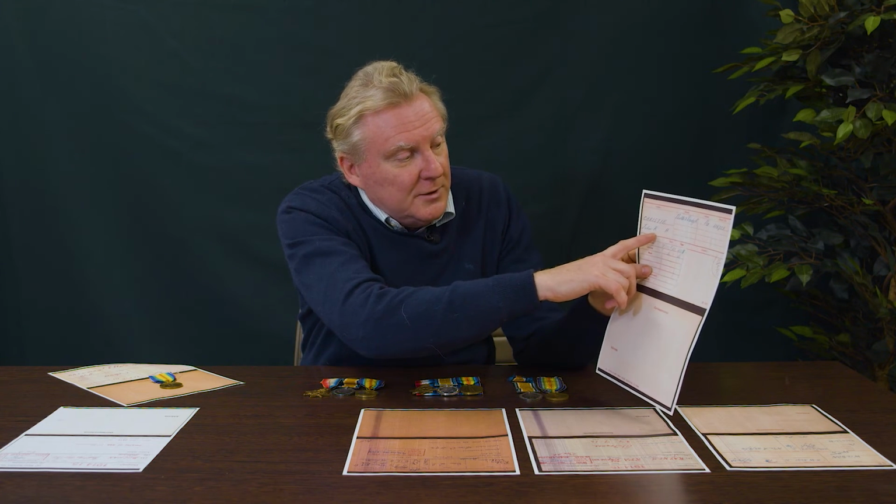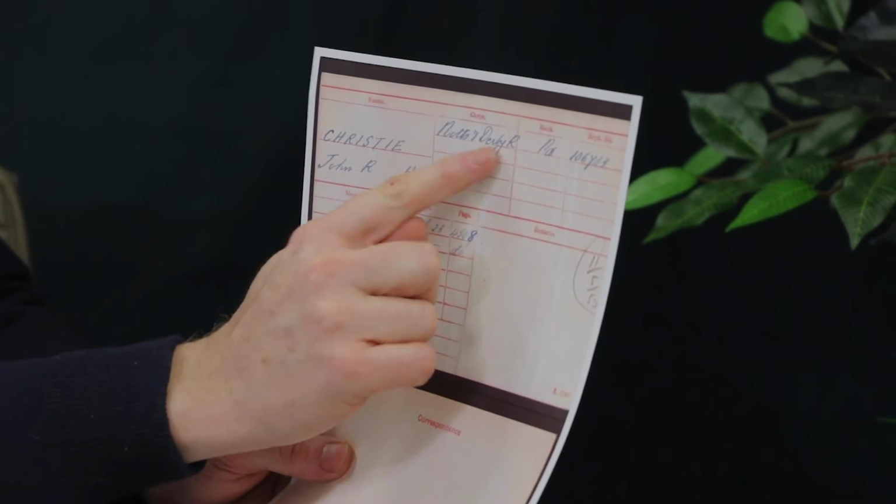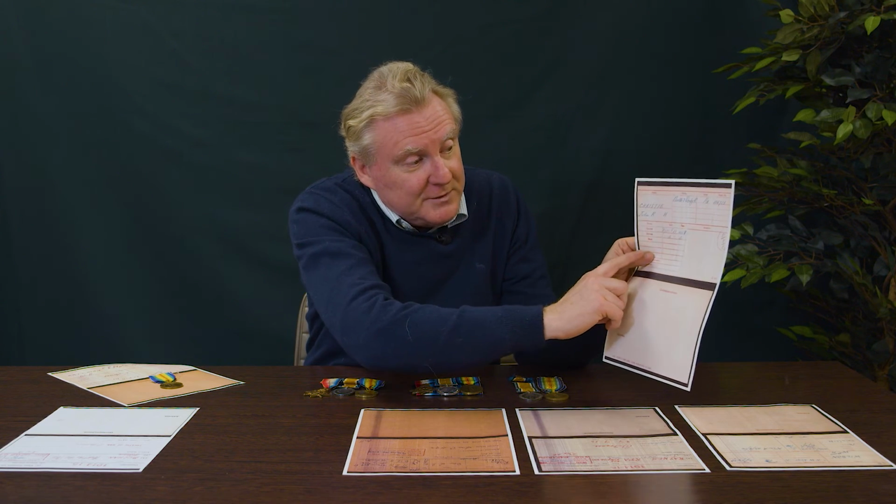1916. But this card is to John RH Christie, John Reginald Hawley Christie, known to most of us, I'm afraid, as the Rillington Place murderer from the 1950s. And whilst we now have that he was in the Notts and Derby Regiment, he was a private, there's his number, he did receive 2 medals for the First World War.